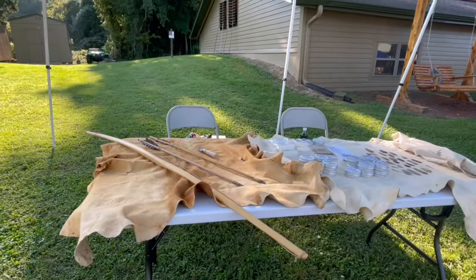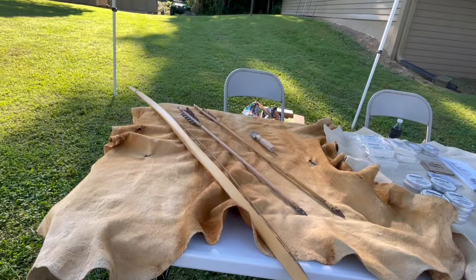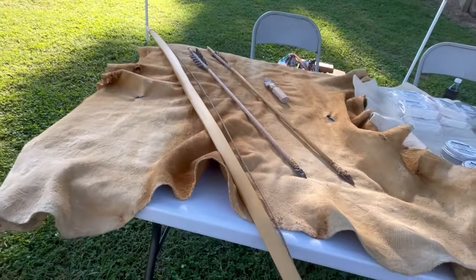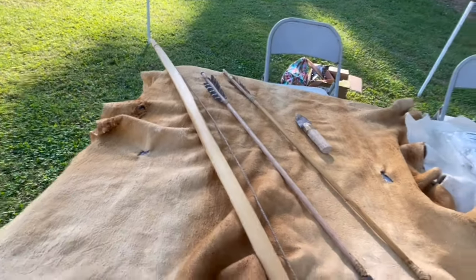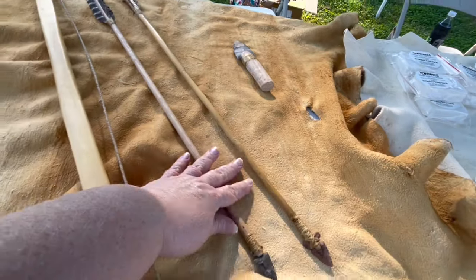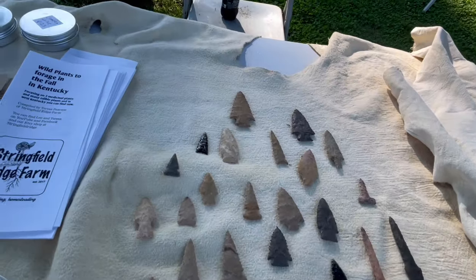And here we go. I'll show you my table. So like I said, we're just setting up here right now. And here's my table. There's some of Lee's crafts that he makes, his knives that he makes, and arrows and a bow. And then there's his arrowheads that we'll be selling that he's made.